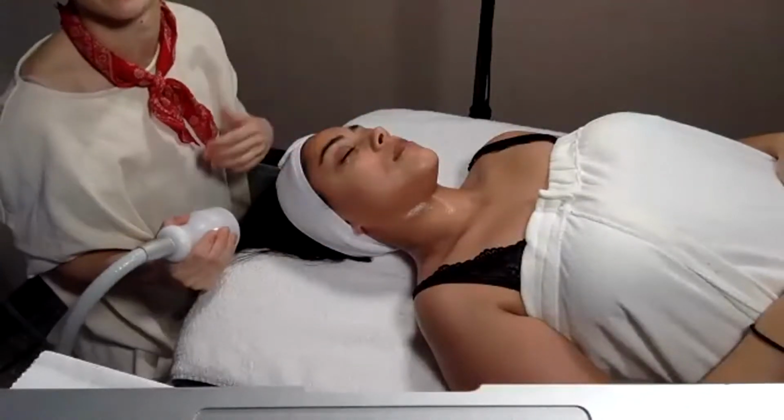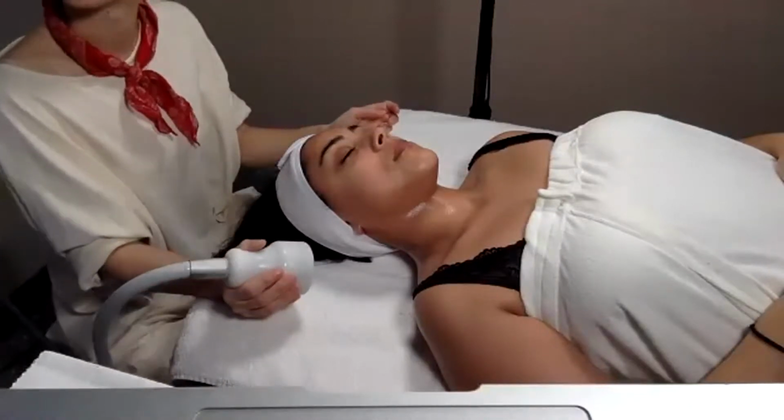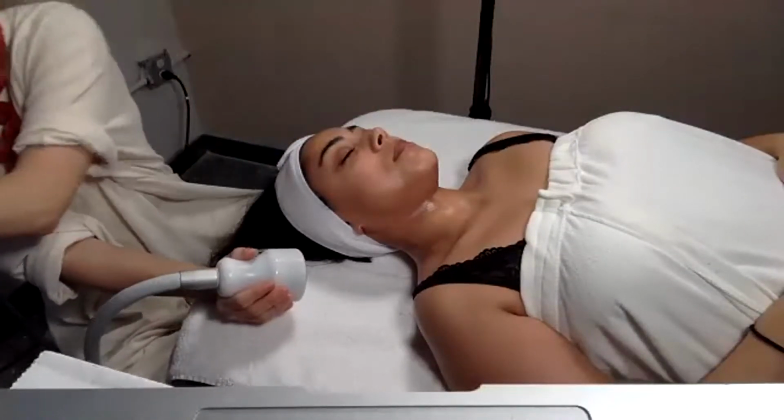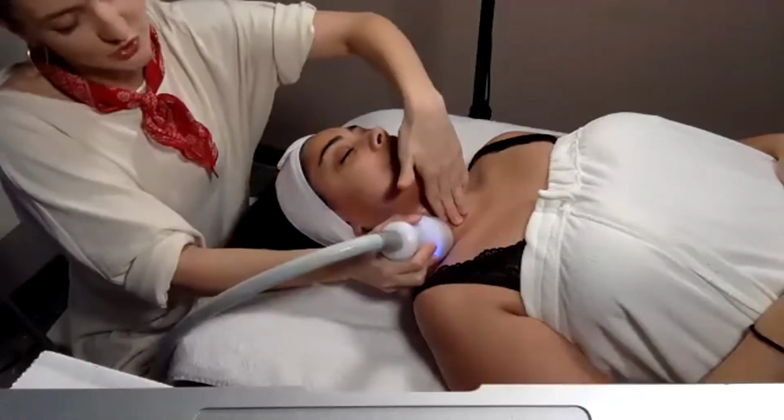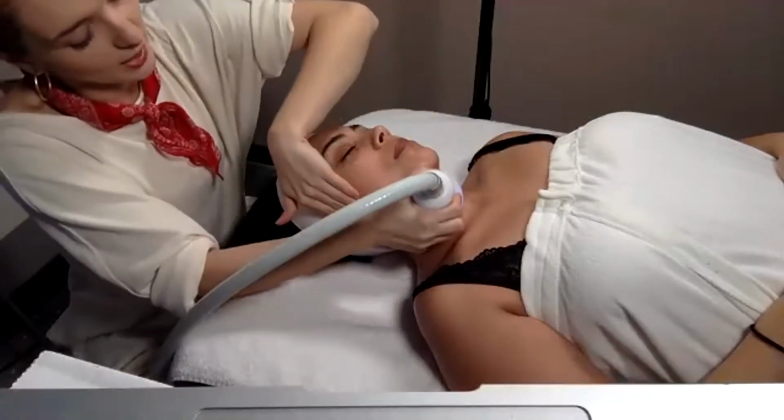We did do the lips. A couple other good questions. We'll wait until the other side, and I'll go over some of those. So I'm just going to finish out this side. And I'll do her neck.